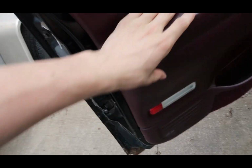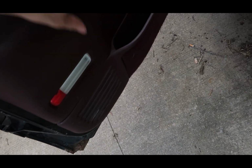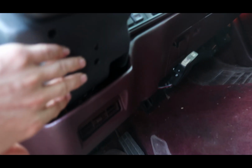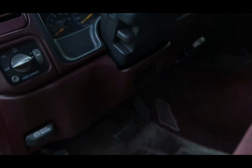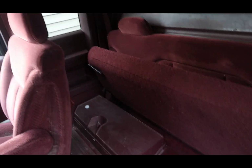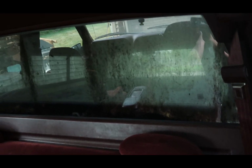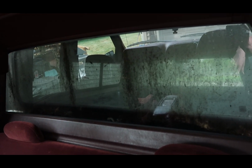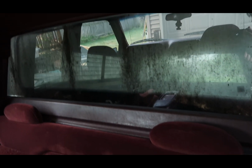Dad fixed the door panel right here, so it no longer gets stuck on the bottom of the door. He found a plastic cover that looks exactly like the old one from a junkyard. Like I said, I did a bit of cleaning on the inside a while back. Whoever gets the truck next is gonna have to take the cap off and clean the rear windows.